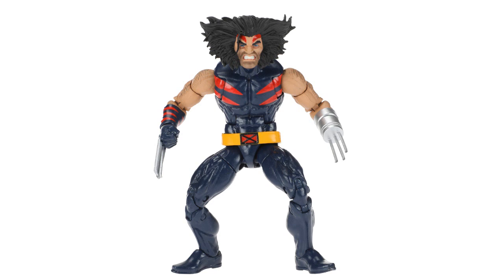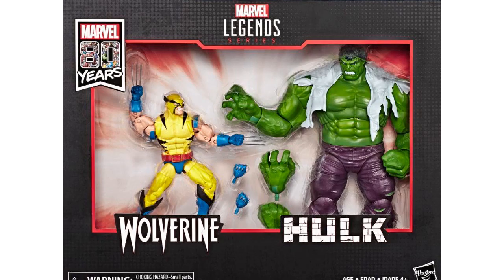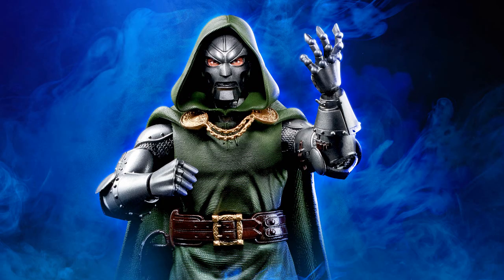Admittedly, I'm starting to get a feel for Age of Apocalypse Wolverine and, insert name here, I'm not familiar with the character. I know he's getting a movie. I'm also eagerly awaiting the 80th anniversary Hulk to arrive in the mail. Most Marvel Legends are 20 to 25, double for 2-packs.